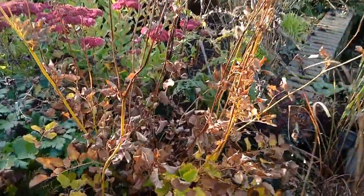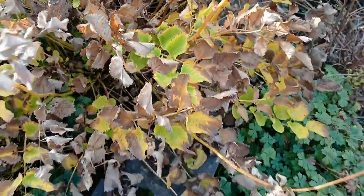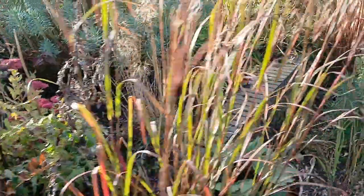Some of the Sanguisorbas like this one do take on some type of an autumn colour, but it's nothing spectacular. So yeah, not great.